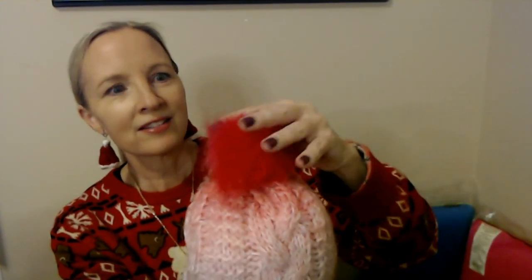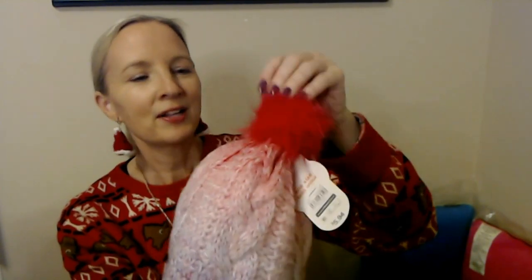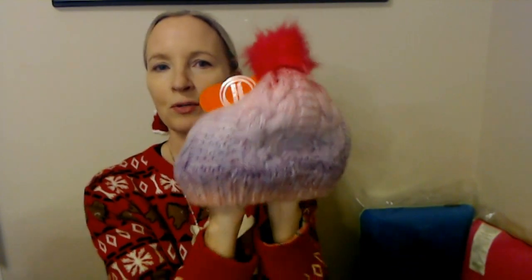The first thing, look at this hat. This hat is by Wonder Nation. It's just a child-size hat. And it has this beautiful white plush lining in it. I bet this hat is so warm. It's incredibly soft. Look at the pretty colors. It has these nice pink and purple pastels. And this fuchsia little fuzzy ball on the top. It's very cute. It's just the most adorable little hat.